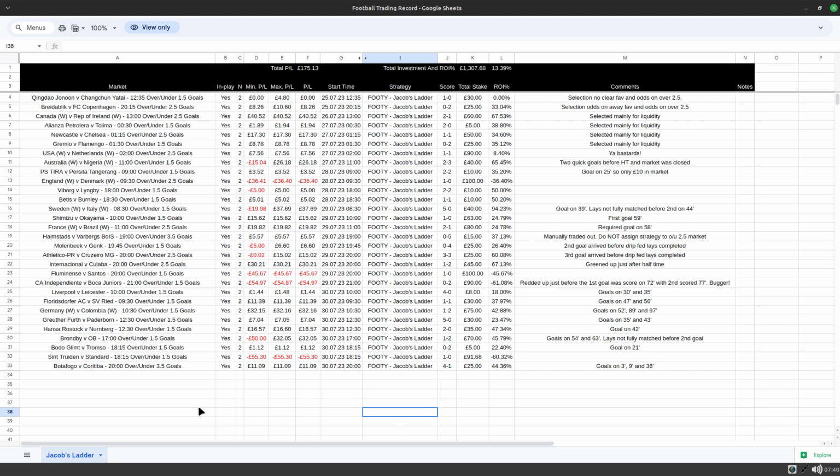And even now, after a week, I'm still making refinements. But generally speaking, what you'll see is that we have a total so far of 175 over this 30 match range, and we end up with an average profit of 5.84, and for an average stake of 43. So I'm not using the full £100 stake.